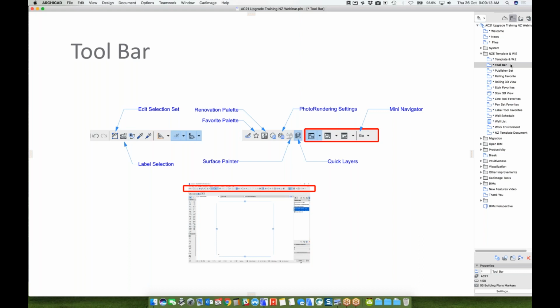There's also the label selection little button where you can click on that, and that will then label those selected elements with the label that you have selected. That old workflow of labeling your door and windows, you don't have to go through the menu structure. You can just click on that now to do that.